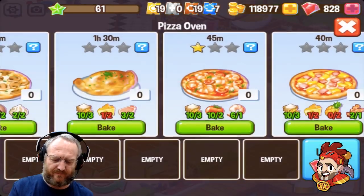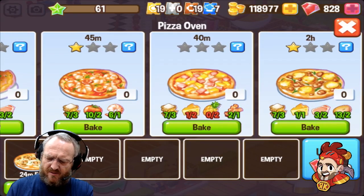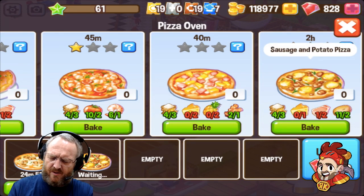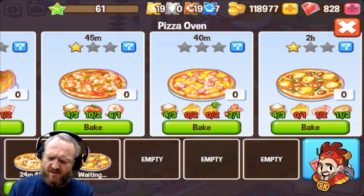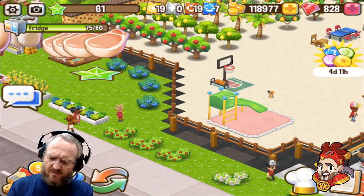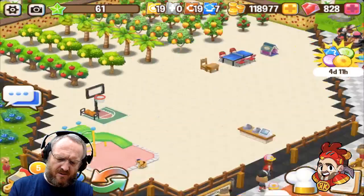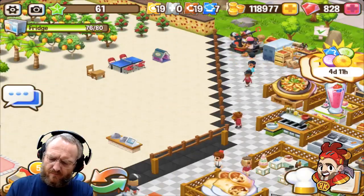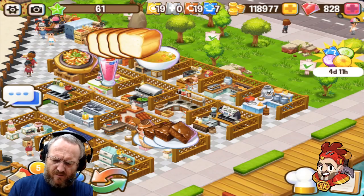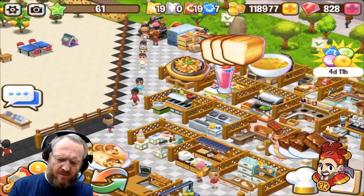Don't worry, though. Right, let's go do that one now. And I'm going to get some of these ones on the go for later as well. So I'm going to need the sausage and potato pizza. Let's kill off my pizza machine until later. I got some more hams down there, which is good. And what else do I need on that one? We need cheese next, so let's get some cheese going. With my dairy. Cheese is good. I need more milk and bread over there anyway for those ones. There we go. Egg, bread, and milk.